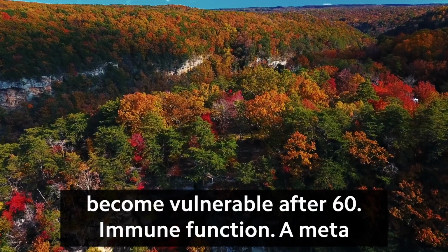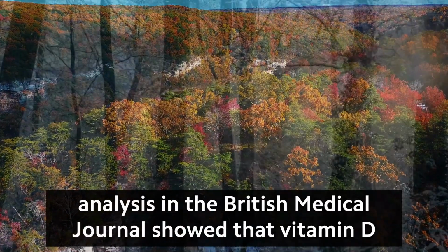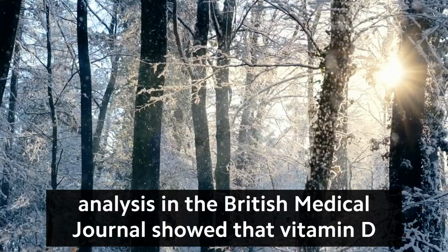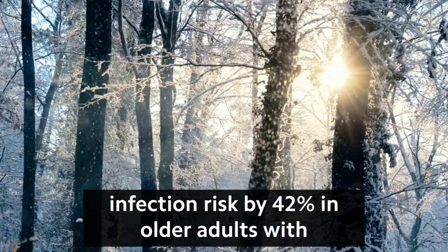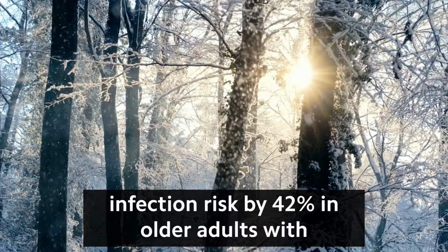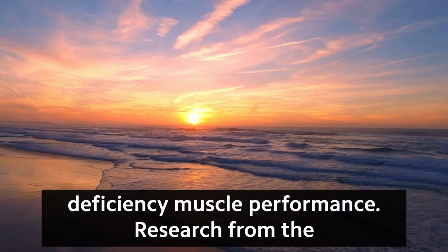vulnerable after 60. Immune function. A meta-analysis in the British Medical Journal showed that vitamin D supplementation reduced respiratory infection risk by 42% in older adults with deficiency. Muscle performance.